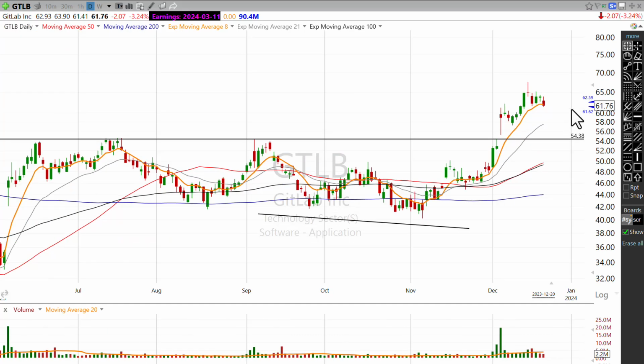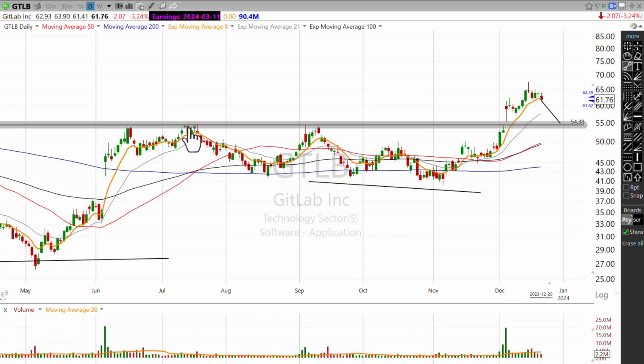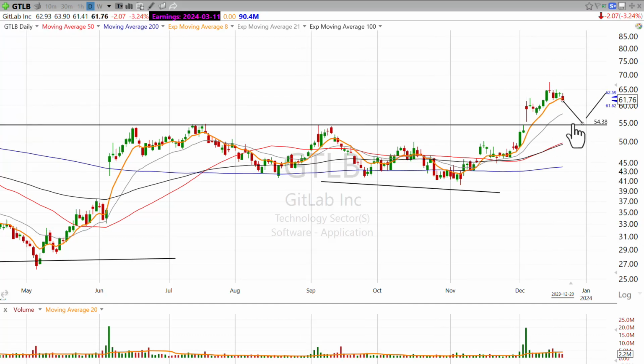So what I would look for on Gitlab is a continuation of this pullback. I'd like to see it back test this move completely, maybe for the rest of the year. And then ideally bounce off of what looks to be a potential support zone and give you an entry off that level to get you into 2024 with a nice clean entry close to support. So you're not chasing this entry.